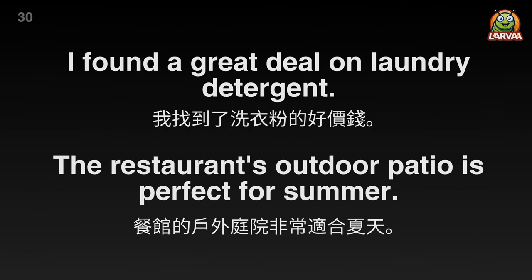I found a great deal on laundry detergent.